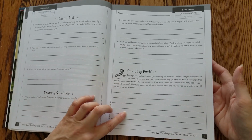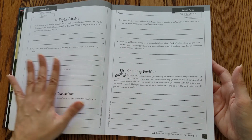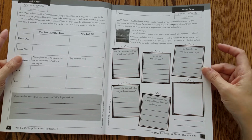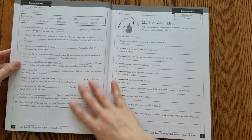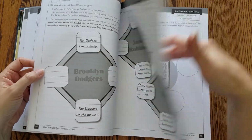There's a little bit of writing here. At the 4th grade level, there's way more writing in terms of answering questions than in the 3rd grade level. There's a graphic organizer, another type of graphic organizer. And now we're into the next story, the Super Grandpa. We start with the vocabulary here, so it's going to continue with this pattern throughout.